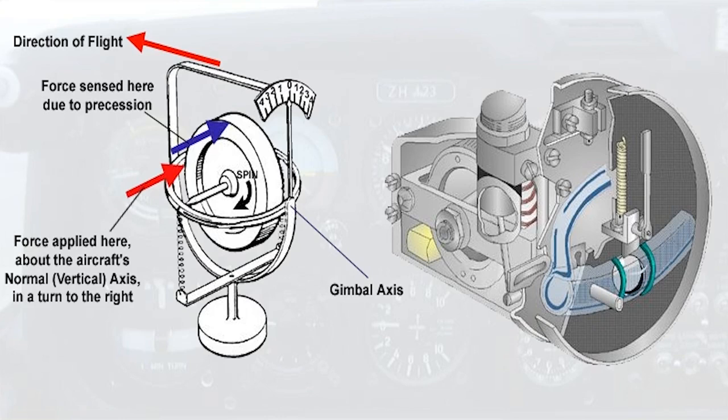Alternatively, if the gyro were to overspeed, by the opposite process it will over-read the rate of turn that is being achieved by the angle of bank applied. It's desirable that turns should be properly balanced, with no side slip or skid. The slip indicator gives a direct indication of the state of balance of the turn.